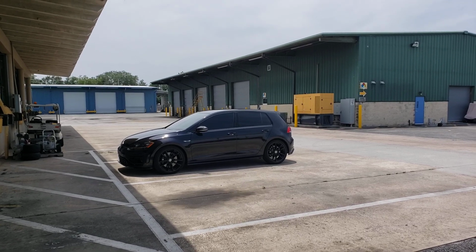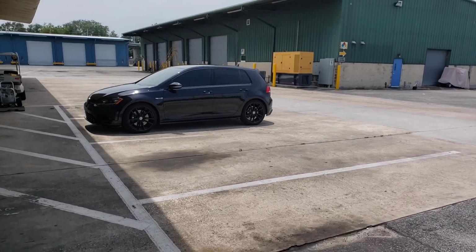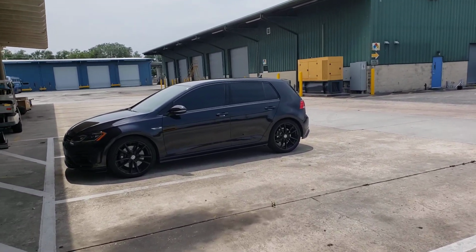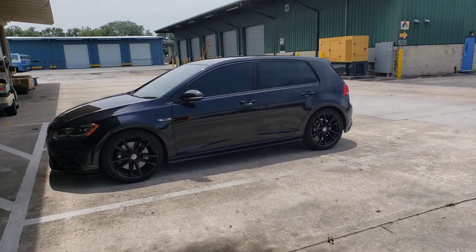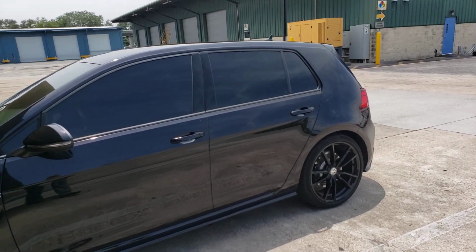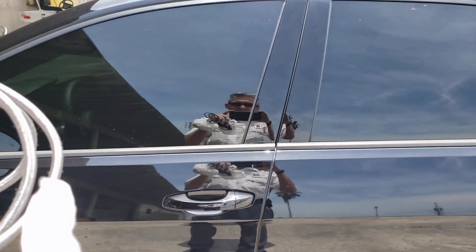If you have a Volkswagen with keyless entry, it means you no longer need your key anymore. But it might be counterintuitive to what you think. So right now I have my key in my pocket, and it's on my person. So as I walk up to the vehicle, I just simply come up to it, like so.